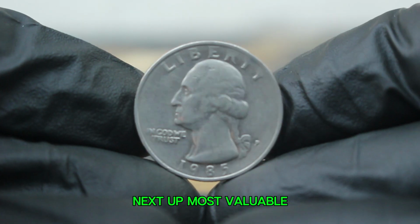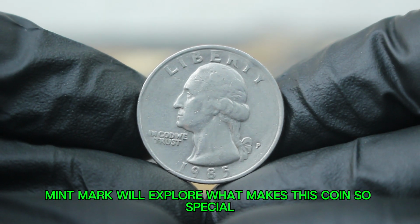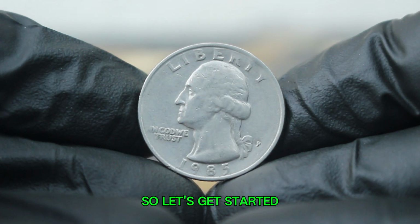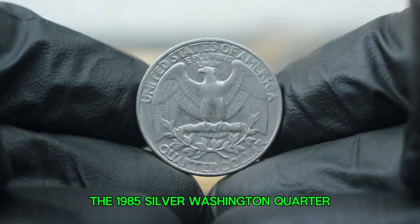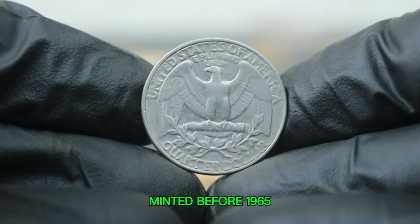Next up, most valuable 1985 Silver Washington Quarter Dollar with a large date and a P-era mint mark. We'll explore what makes this coin so special, its historical significance, and how much it's fetching in today's auction market. So, let's get started. The 1985 Silver Washington Quarter is part of the 90% silver quarters minted before 1965.